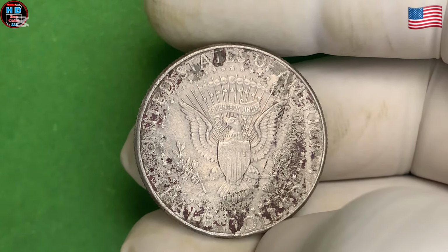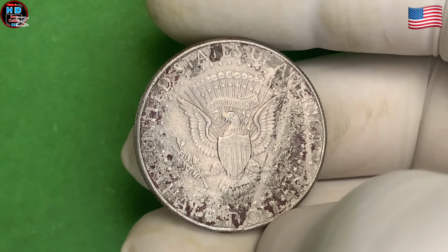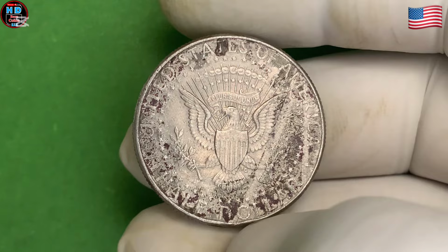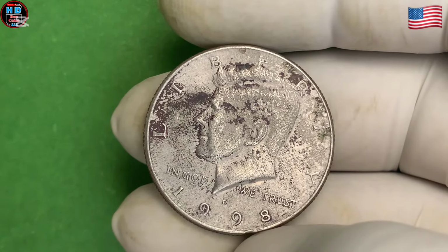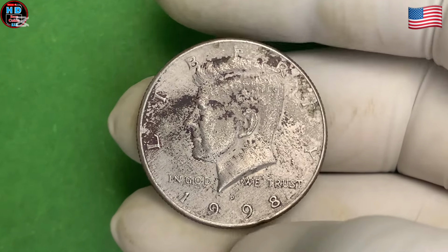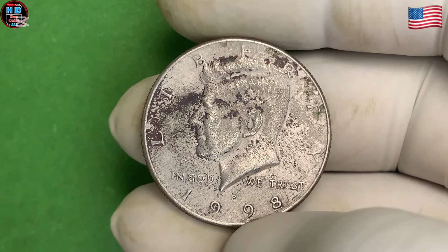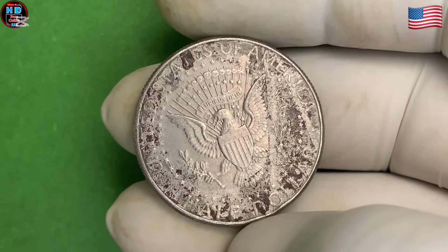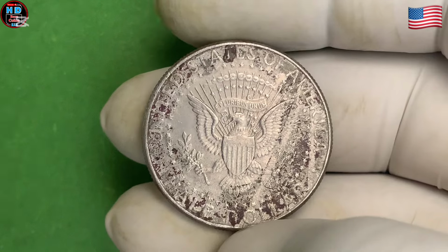The highest price ever recorded for a 1998 Kennedy half-dollar was an extraordinary $55,000. Yes, that's right, $55,000 for a single coin. This incredible amount highlights the value that can be found in rare, well-preserved, and highly sought-after coins, even from more recent years. The sale of this particular 1998 coin serves as a reminder that the Kennedy half-dollar series, despite being a modern issue, still holds significant worth among collectors and investors.